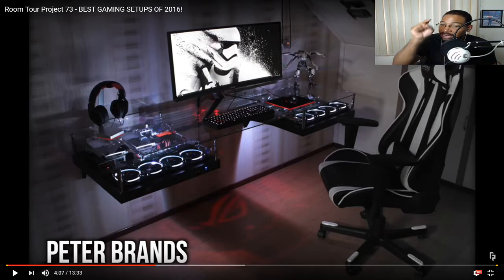Anyway, this is badass. This is when they build the PCs into the desk. Looks like a dual PC going on there, man. Two PCs. Let's check this out, man.